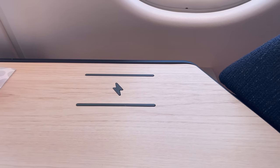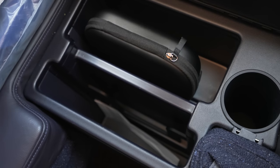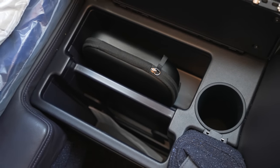They also have wireless charging on the table here. And then we have little storage pockets around. The storage pocket down here, towards the aircraft wall, is very useful. You can put a bottle of water in there. It fits perfectly. You can put your big headphone pouch or whatever else. It fits a lot of stuff, so that's great. That's something that you don't get on most business class seats.